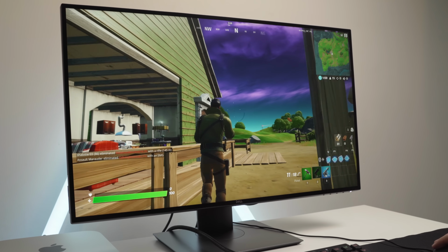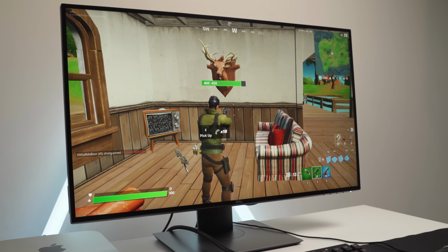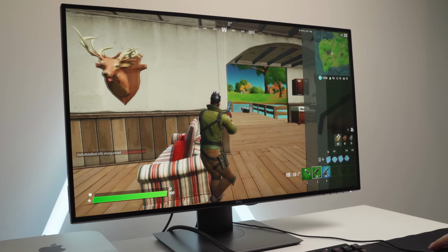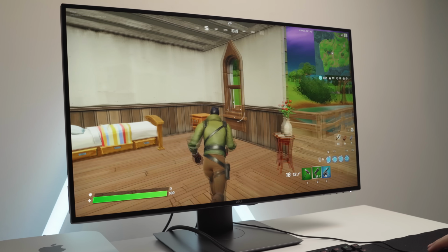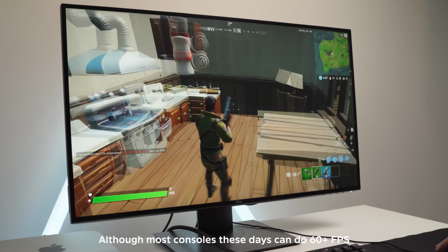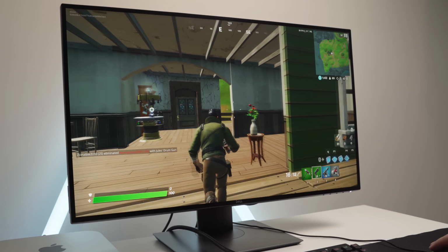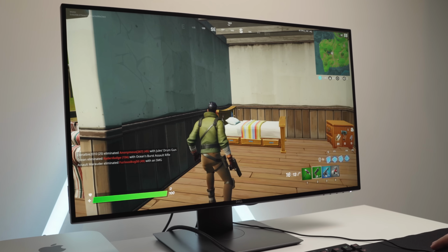We can shoot, and we're actually getting about 40 FPS now. So this is very, very playable, especially on consoles, where 30 to 40 FPS is all you're going to get. So if you guys are okay with playing at 30, 40 FPS, this is actually totally playable. And again, it's completely at 4K resolution.